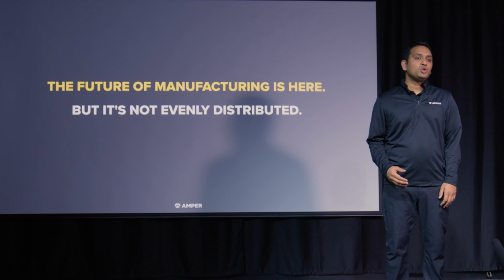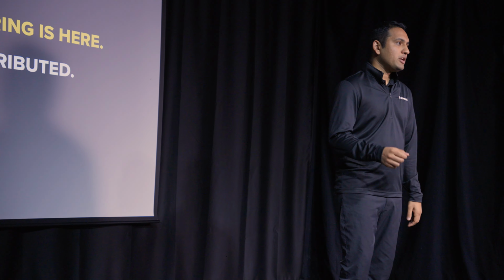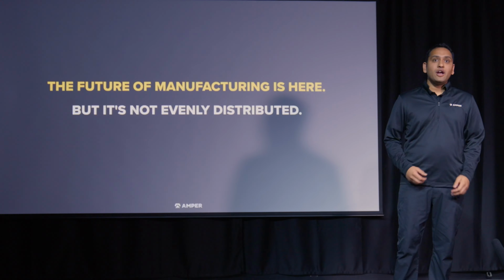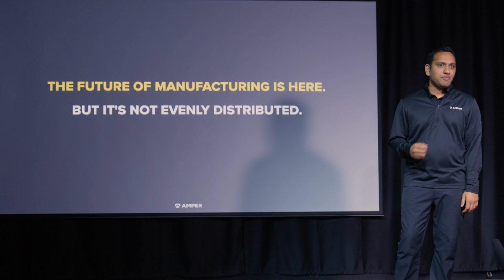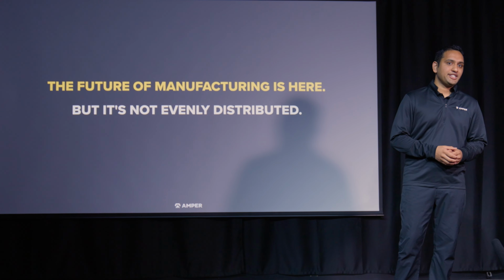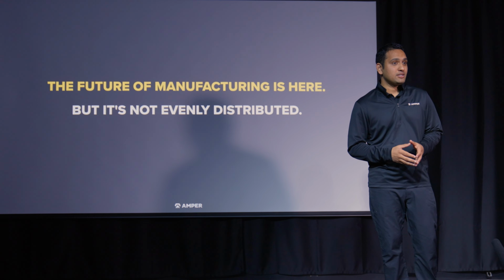There's a saying, the future is here already, it's just not evenly distributed. This is incredibly true in the world of manufacturing. The largest manufacturers in the world are able to invest millions of dollars in automation and connecting every part of the business so they get a complete picture of their shop floor and manufacturing operations.